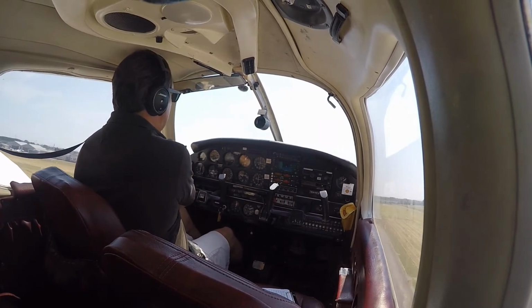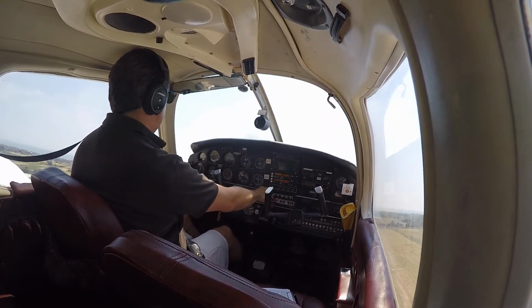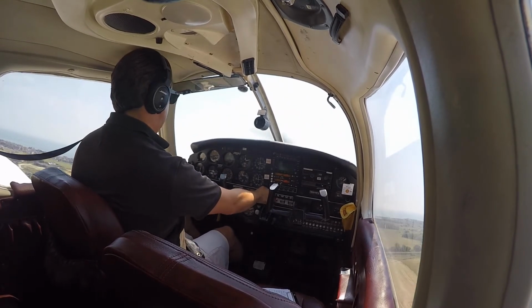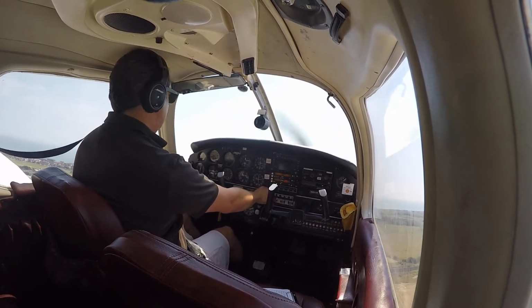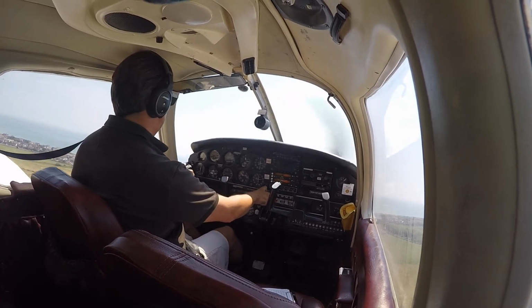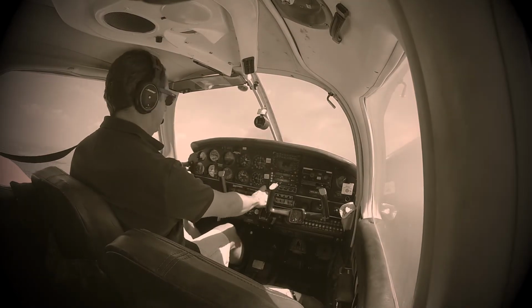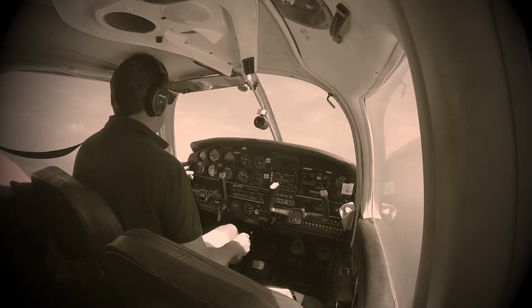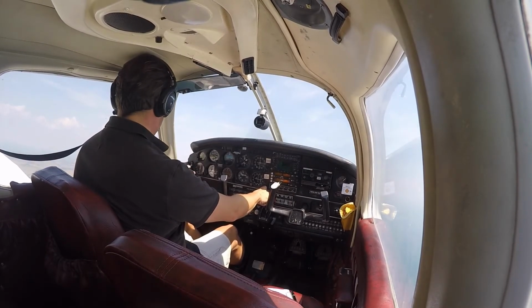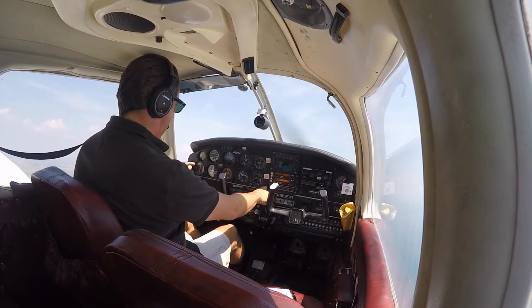Basic service, 3 aircraft known to the east of the field. Copy traffic, basic service, Golf Romeo Victor. Golf November Yankee, basic service, 4 aircraft known to the east of the field. Student Golf November Yankee.